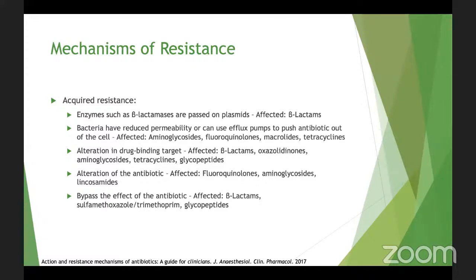Bacteria have reduced permeability or can use efflux pumps to push the antibiotic out of the cell. So they will use efflux pumps to push the antibiotic out of the cell, and this affects aminoglycosides, fluoroquinolones, macrolides, and tetracycline. Or sometimes they alter the drug binding target, and this will affect beta-lactams, tetracycline, and glycopeptides, or maybe alteration of the antibiotic, and this will affect fluoroquinolones and aminoglycosides.